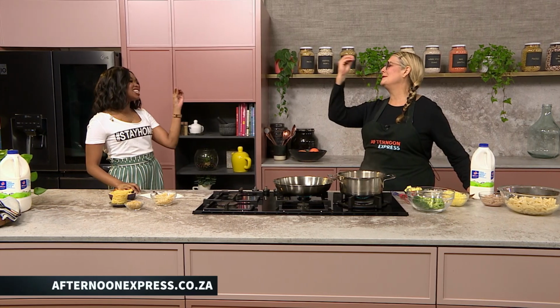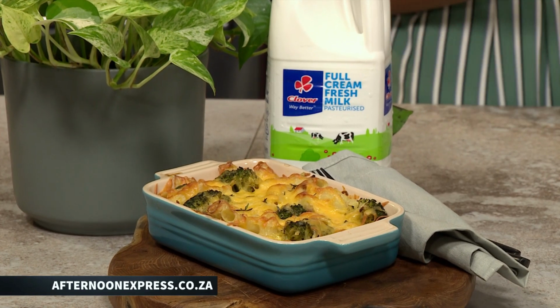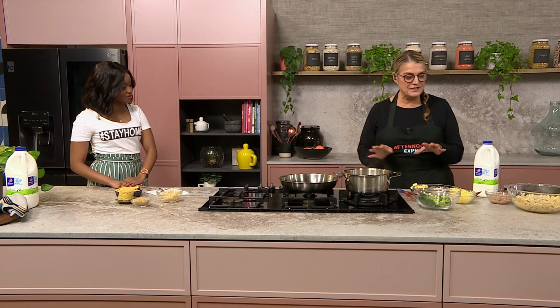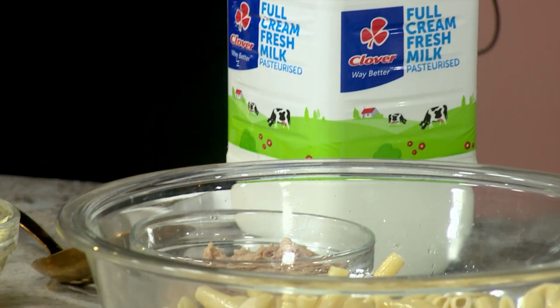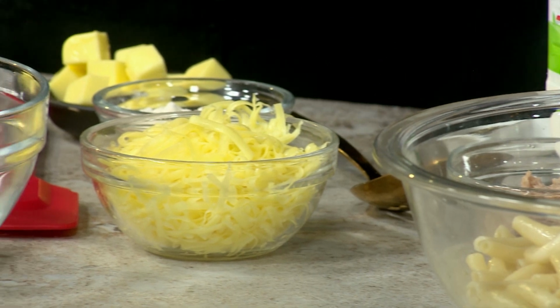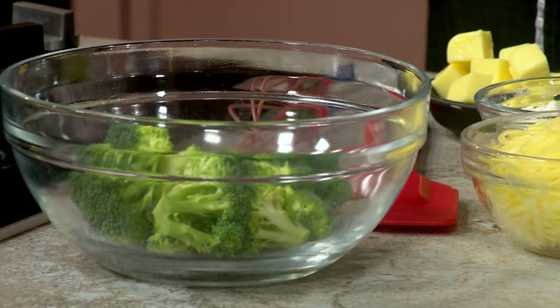Bellissimo, Anele. So this Clover milk we see taking on a different shape and form here, and we're using it in a bake. Yes. So the pantry staples are milk, pasta, tuna, flour, butter, cheese. That is the basics that you have in your house. And then we've got broccoli as well, because it's a tuna broccoli bake. My mom used to make a chicken broccoli bake, but this has got tuna in.